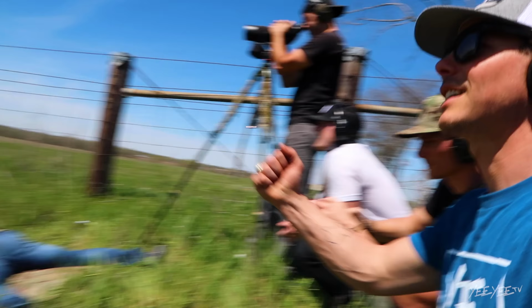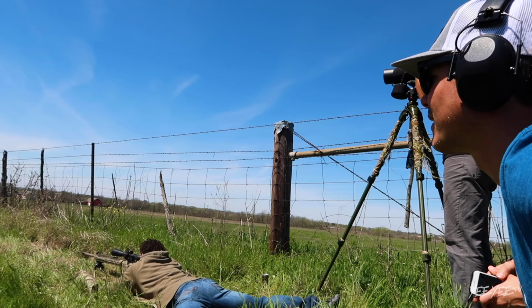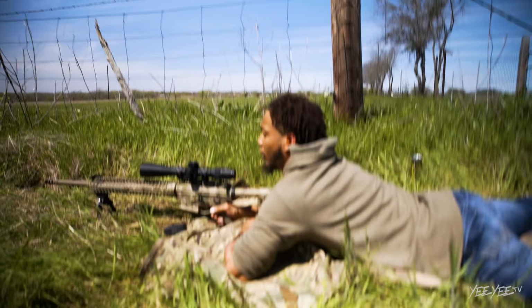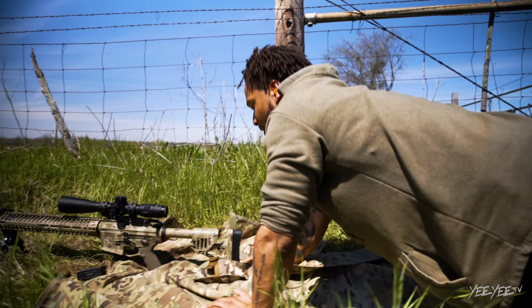Hit left shoulder. Yes! Right through the center. Yep. Saw the dust. Wow. Nice, brother. Yes, sir. Dude, I haven't done that in a while. I forgot what 1,000 yards looks like. Dude, that's all good spotter right there, baby.